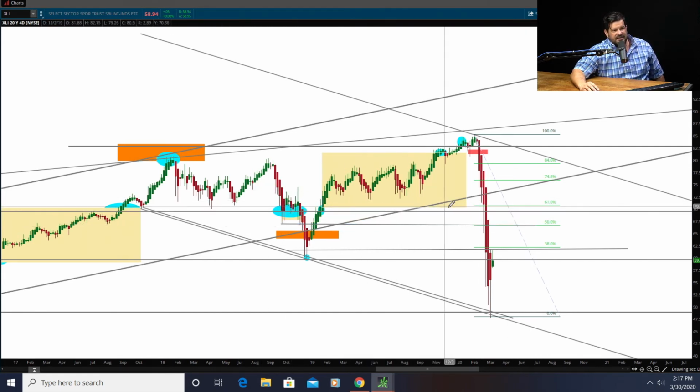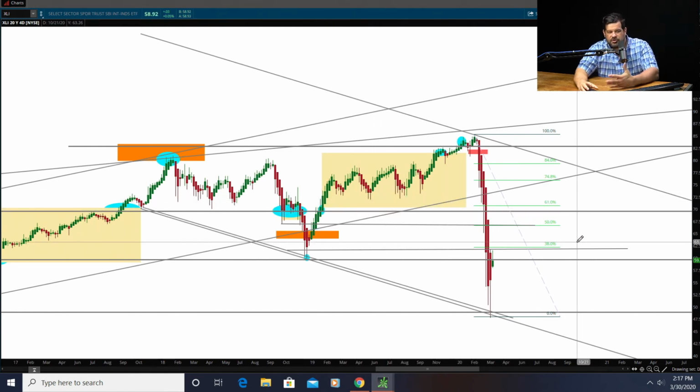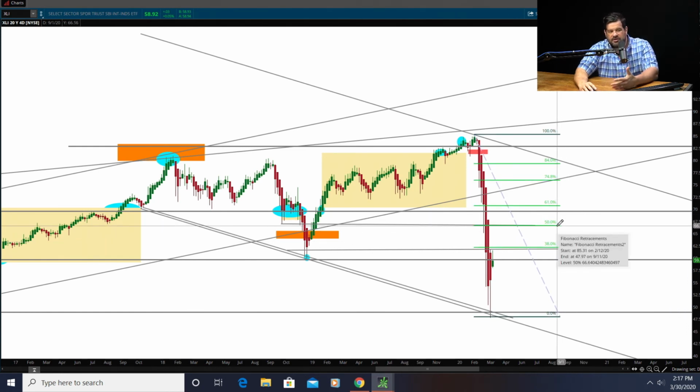And then now you have this 60, right? You have this old range. And so you come over and you have this 60 resistance. You can see all the resistance right up in here also. And so we don't know which one, just based off the Fibonacci by itself, where it's going to go.